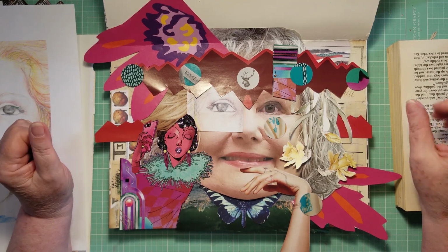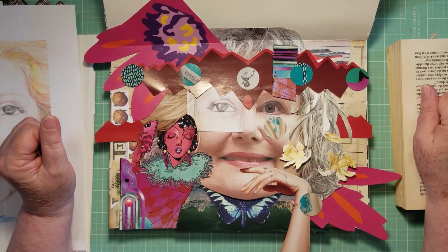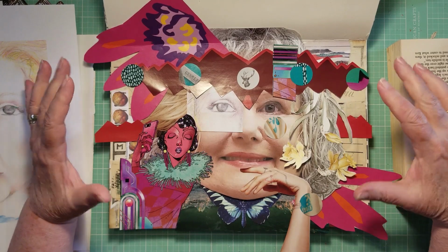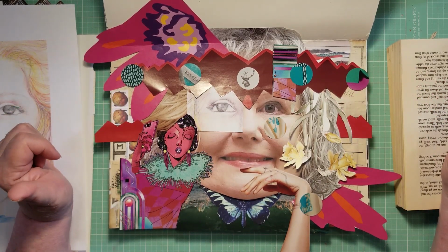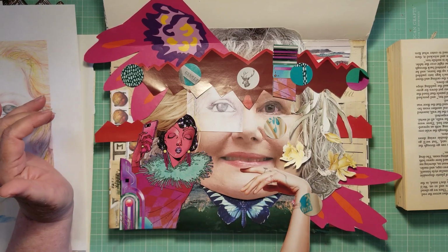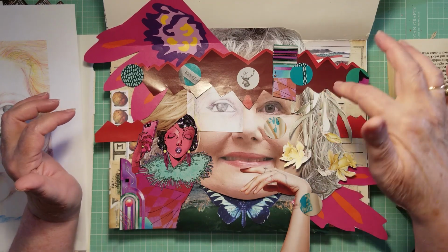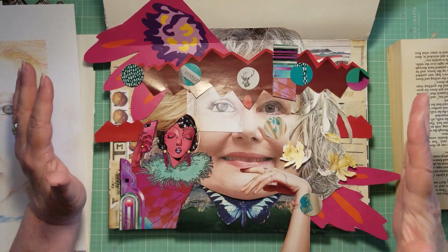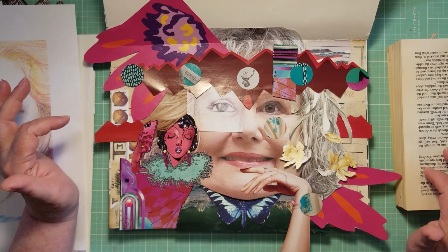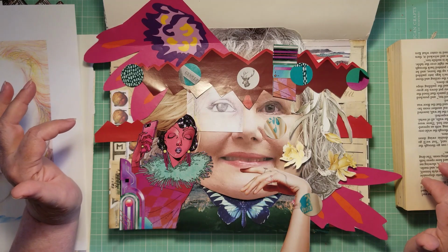And Persephone is an archetype that I have been guided by for my entire life. So I'm kind of paying homage to her in this particular collage. So what I'm going to do is I'm going to try and glue a lot of these things together and then glue everything on the background. I usually don't work like that, but this one I'm going to try to do that.